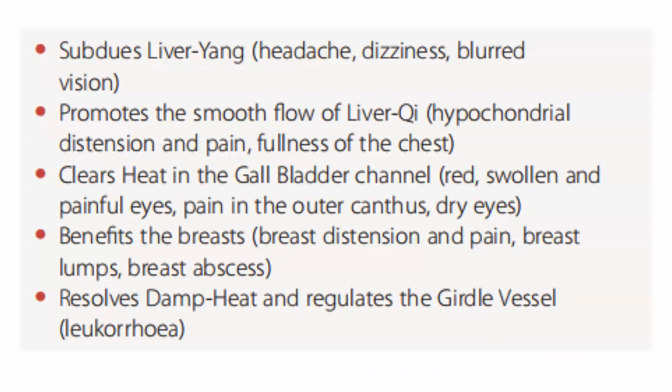GB41 subdues liver yang for headache, dizziness, blurred vision. It promotes the smooth flow of liver qi for hypochondrial distension and pain, fullness of the chest. It clears heat in the gallbladder channel, so is very effective for red, swollen, and painful eyes, pain in the outer canthus, dry eyes. It benefits the breasts: breast distension and pain, breast lumps, breast abscess. It resolves damp heat and regulates the girdle vessel for leukorrhea.